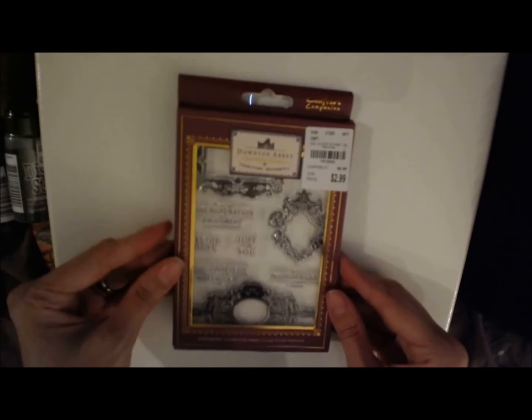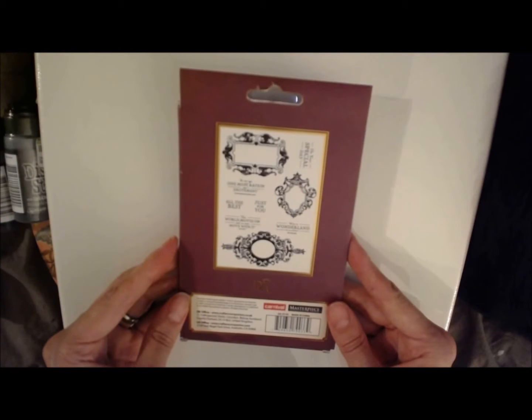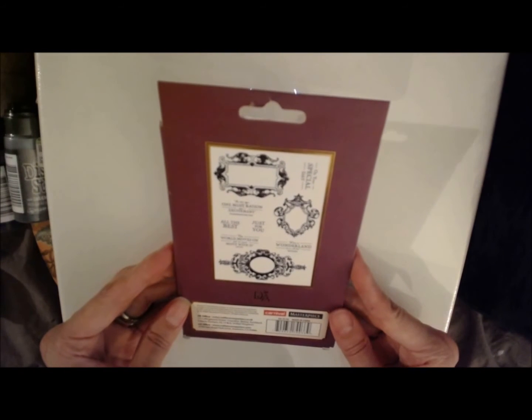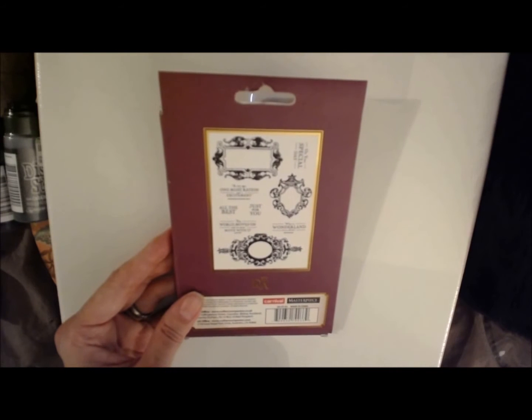And I got a cool tip today on one of the YouTube channels. If you enter the SKU number for a particular product, you can call a Tuesday Morning sort of hotline, and you enter your zip code, and then it can tell you if they have that product in store near you. And let me just tell you quickly, this is Downton Abbey's, they have a whole bunch of Downton Abbey stuff right now, like as far as embossing folders and stuff. So that was a stamp set.